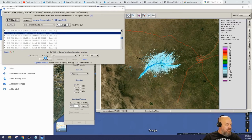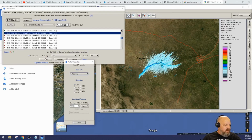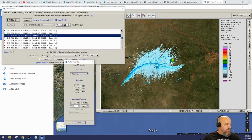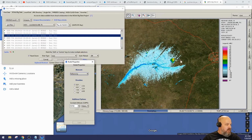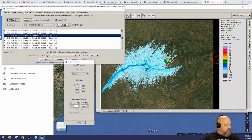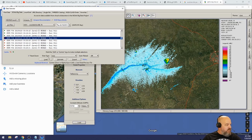I think this is the right date. So we got a little line there. That's interesting, right? Something happening over here. We'll talk about that line in a little bit. But we definitely got something going on here. Look at this thing go.